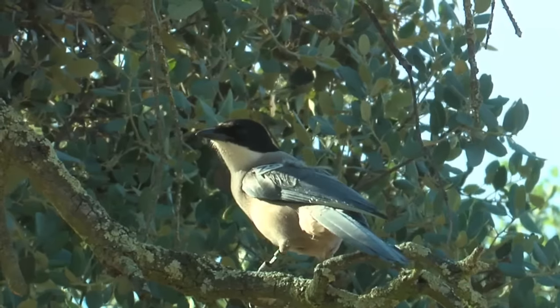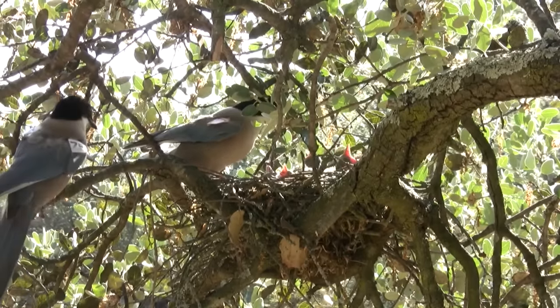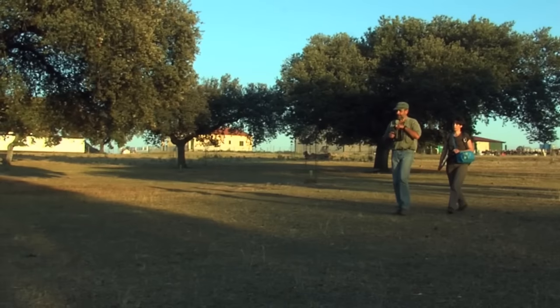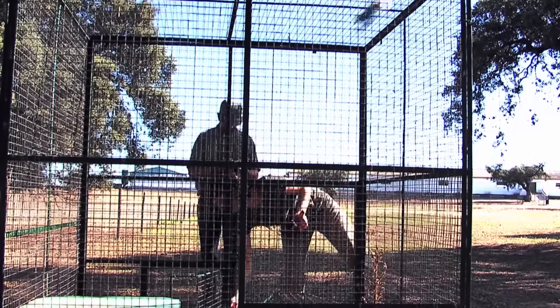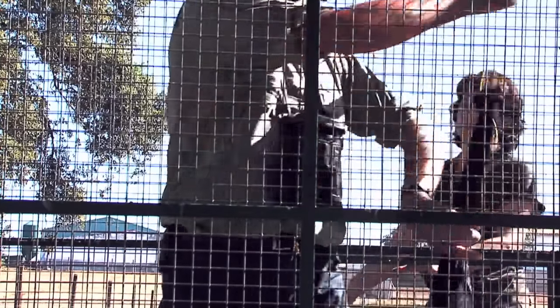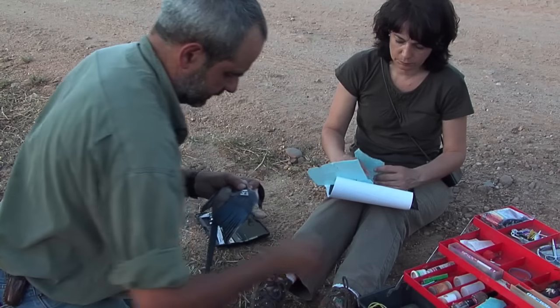Sometimes several helpers join forces to aid the same breeding pair, contributing in a big way to easing the exhausting task of raising the chicks, although not all breeding pairs are so lucky as to have helpers. Dr. Carlos de la Cruz and Dr. Juliana Valencia are studying azure-winged magpie behavior in a breeding colony in Badajoz. Here, most of the individuals are marked and have been followed for several years.